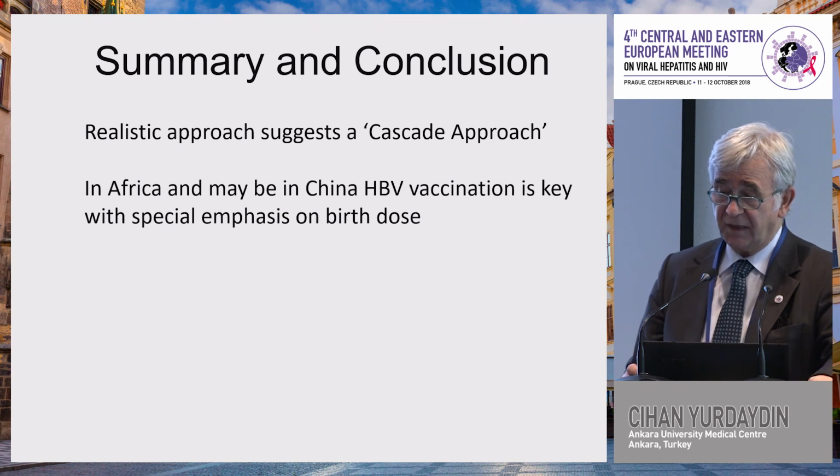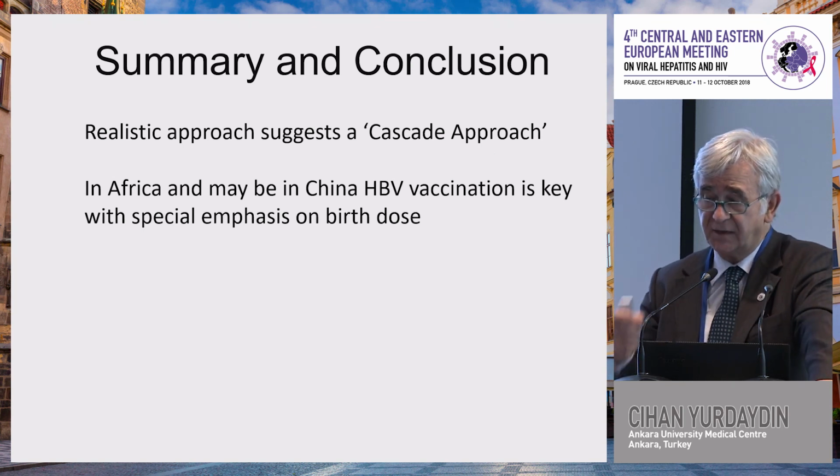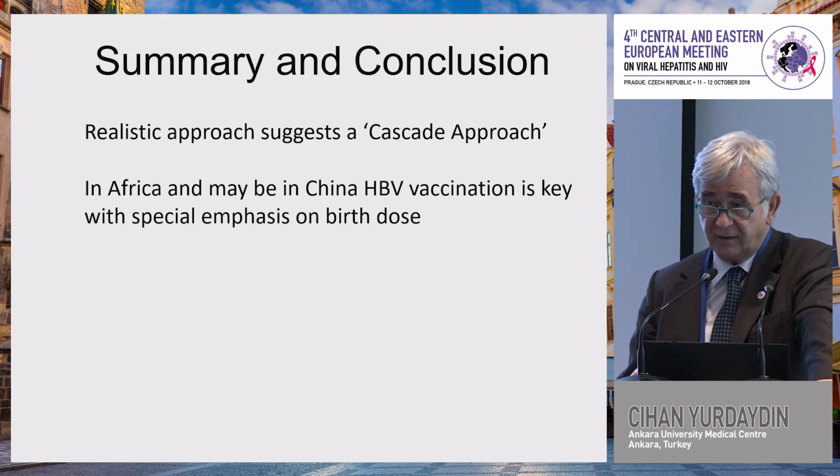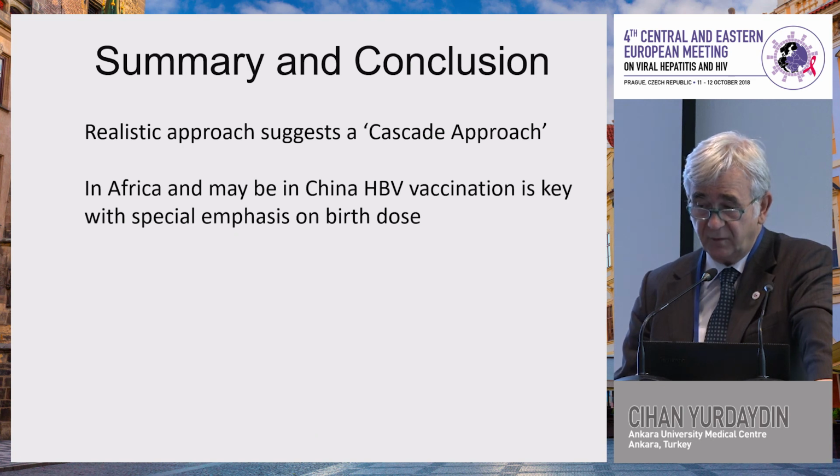However, a realistic approach on a global scale suggests a cascade approach. In Africa and maybe in China, the most reasonable approach should be HBV vaccination with special emphasis on the birth dose.